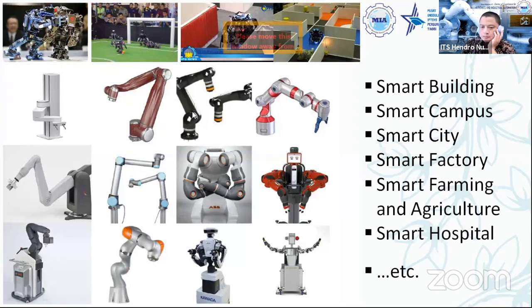If we look at the picture at the top, most of those robots are made by our students who compete in competitions or contests. And let me show you also the daily applications of robots. Normally we understand that robots look like a human being, just like Ultraman or Iron Man or anything else. But in industrial applications, as we see in this slide, there are many serial manipulators that we can see and face in the application.